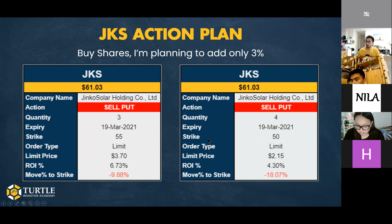Let's say you pick this trade. If I'm doing a quantity of 4, the strike is 50. Before that, sorry, a 50 strike means you need capital of $5,000, everything times 100, in your broker account. If you don't have $5,000, don't do this trade at all. So let's say we do a quantity of 4. That means 5,000 times 4, so I need to have $20,000 in my account.